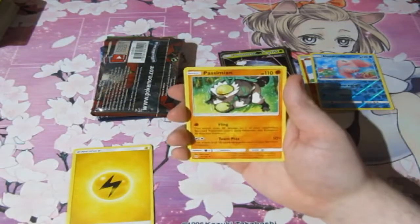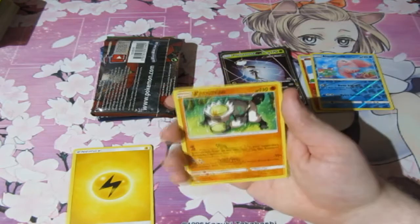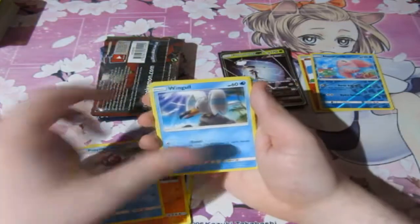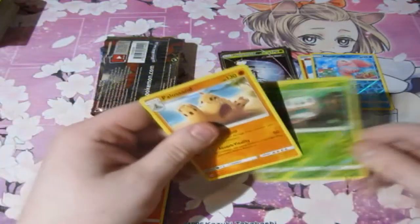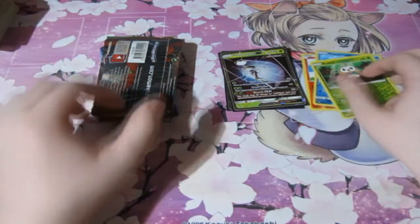We got Lightning Energy. Oh, it's King Julian! Alato, move it, move it. Alato, move it, move it. You like to move it! We got Great Ball. We got Boldore. We got Popplio, Wingull, Circuit, Young Goose. We're gonna build a wall. No, you're not. You're out. Litten. We got a Reverse Foil Wallet and a Palossand. Very nice. But still no holos yet. This is not looking good.